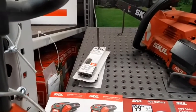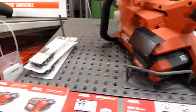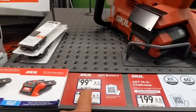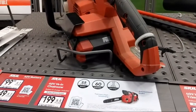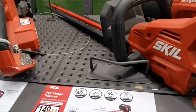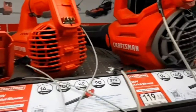I will tell you this much though. They have some, I'm not familiar with this line. Skil's 40 volt platform is in here now. Look at it. This is their batteries. You have your choice of a 2 or a 5 amp hour. This is their 40 volt chainsaw. Battery and charger included. Wow. And a hedge trimmer. You talk about value propositions.